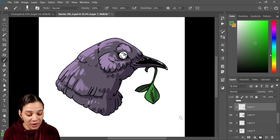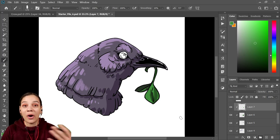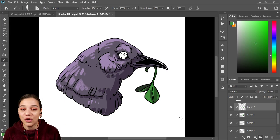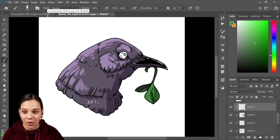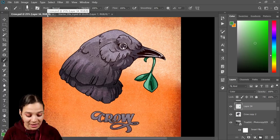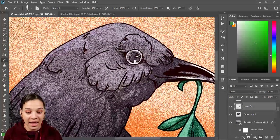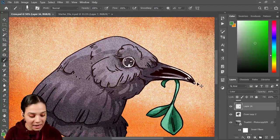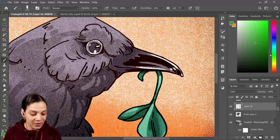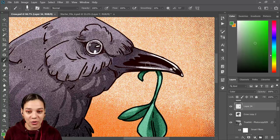And then what you can do also is you can start adding some background textures to this. I don't have time to show you all the steps of adding textures to this illustration, since I do have a limited amount of time, but I can Martha Stewart you real quick and show you some textures that I have added already. So this is my test file that I did. You can see I also went around and added some of those darker values into the eye so that it's not completely white in the eye. I have added some more highlights to the beak there.